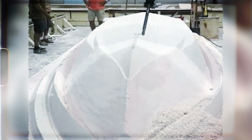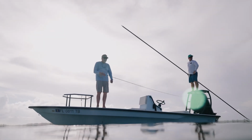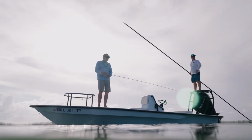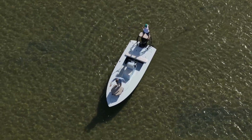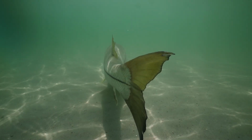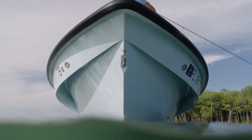So we spent 2.5 years to develop a hull, and we figured out how to make a boat that sends out virtually no pressure wave, which is incredibly important. Most people don't even know it exists. But shallow water fish are greatly spooked by the push of the water of a skiff going through the water, and the fish can feel it way over 150 feet away. They'll sense that pressure wave and take off for parts unknown. So we've kind of cured that problem. I think we're the only ones that have ever done that.